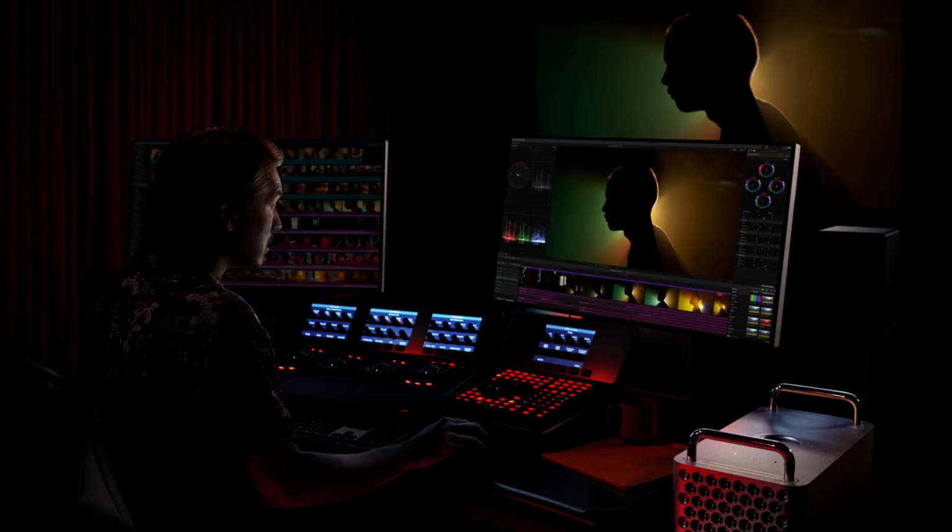Now, if you're somebody that creates a lot of content, you're definitely gonna want to go with the Pro Max version. So let me know what version you're going with if you're buying the iPhone 13. Do you really care about those extra camera features?